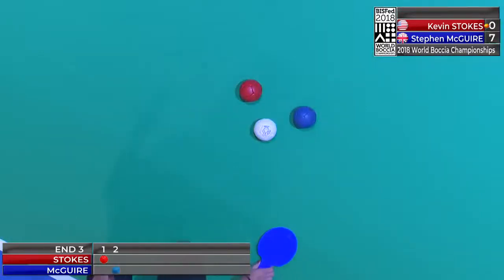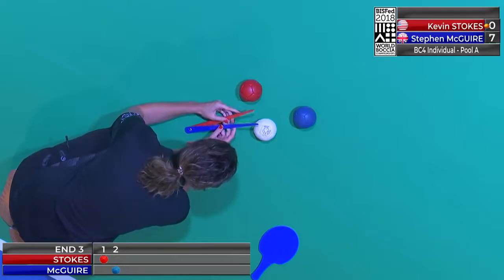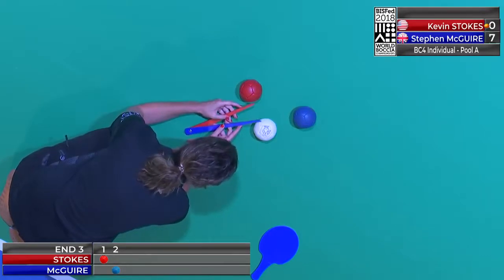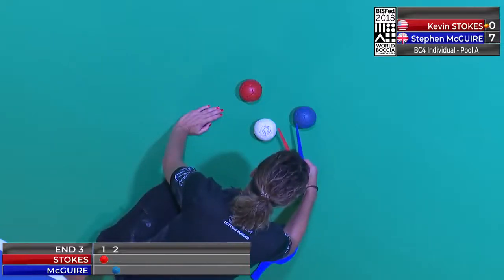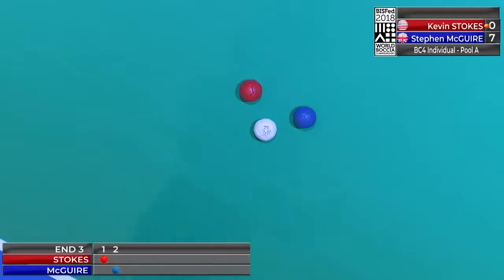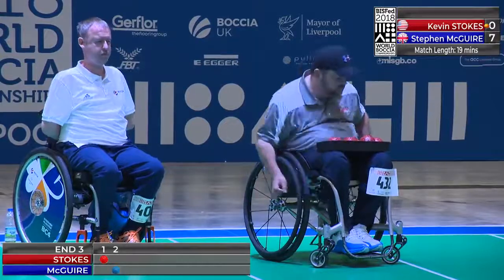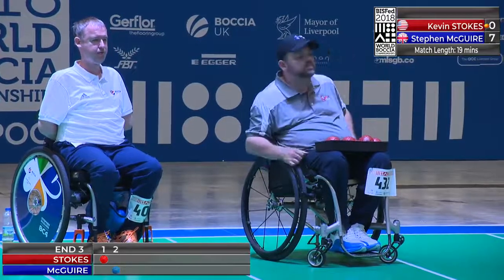Immediately there, I think Stephen takes control of the close end. Yeah, another good ball. But Stokes can come in between the red and the white, take control again. It is very close. You can see there with the tool used there. Perhaps we call them calipers. Yep, the referee's actually using calipers, which we call them, to actually measure and gauge who's closest.